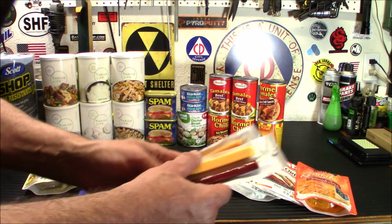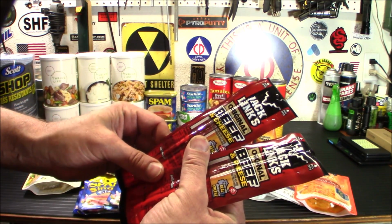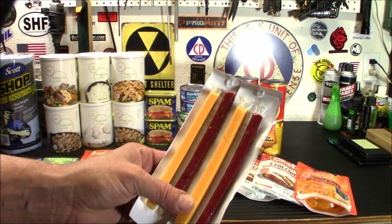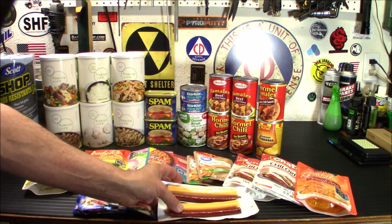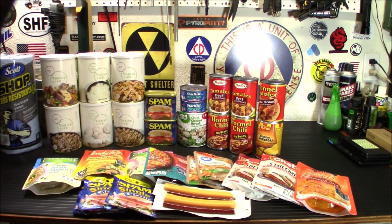I picked up some of these because I'm going to put these in my little meal kits. These are just the baby links. You can find these at the registers of most stores. They're a good little snack. If you're making this as a 24-hour meal ration, you can throw these in as kind of like a lunch and have 2 of those, and there you go, you're good.